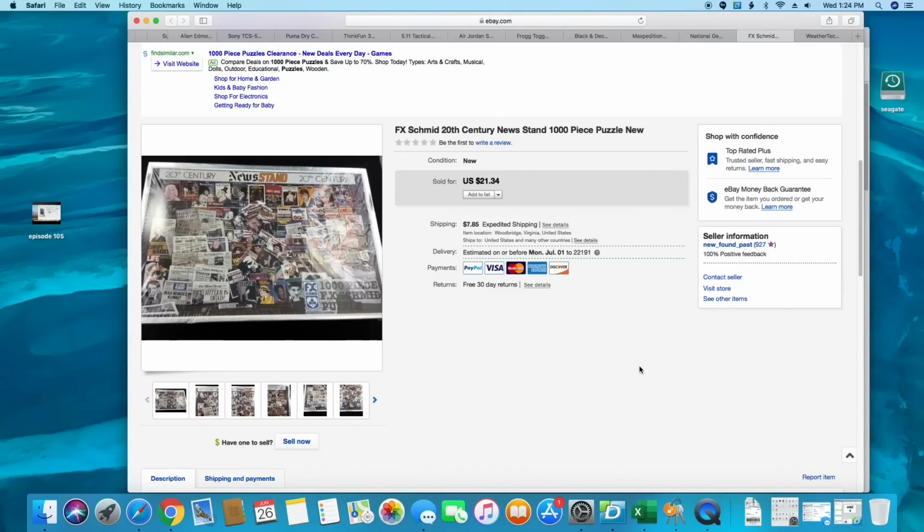Next up, puzzle. An FX Schmid 20th Century Newsstand 1,000 piece puzzle. I love puzzles. I love them personally, you know. And this one was new in the wrap, and I really enjoy them myself. But I've actually slowed down on buying them because they're just so long tail, and I don't have the storage space to keep them. And the thrift stores have been raising the prices on them. It's one thing if I was paying $1 or $2 for a brand new puzzle. They've started raising the prices over $5, like between $5 and $10 for new puzzles. So I've been passing on them unless it's something really exquisite.